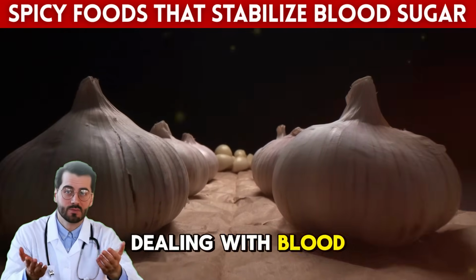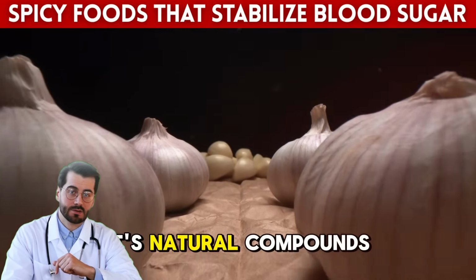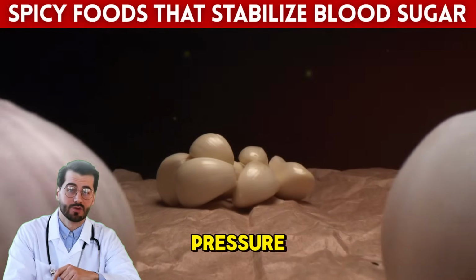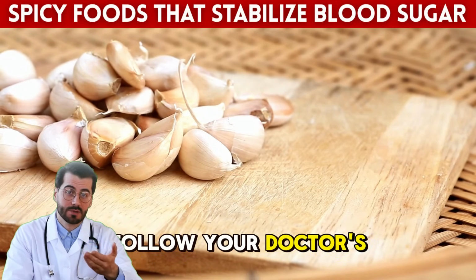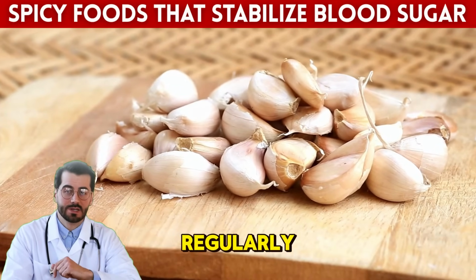If you've been dealing with blood pressure along with sugar, garlic may help with both. Its natural compounds support the flexibility of your blood vessels, helping to ease pressure. Some folks even say their readings improved after consistent use. Of course, always follow your doctor's advice too, but nature can help. Do you check your pressure regularly?